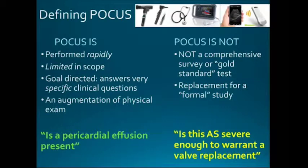Does this patient have a pericardial effusion? Does this patient have normal left ventricular function? Does this patient have a pneumothorax? Those are very specific questions, and then we use ultrasound quickly to answer those specific questions.